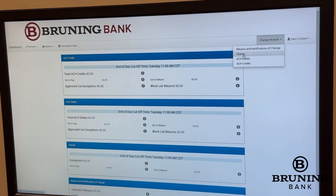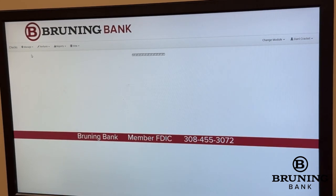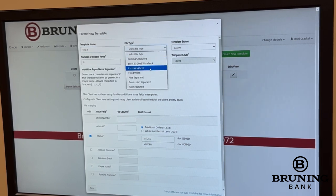To create your issuance file in Positive Pay or tell it how to read your issuance file, go to the Checks module, Manage, Issue Templates, create new templates. The template name can be whatever you want it to be. The file type, there are several to choose from. Usually it'll be the Excel workbook.